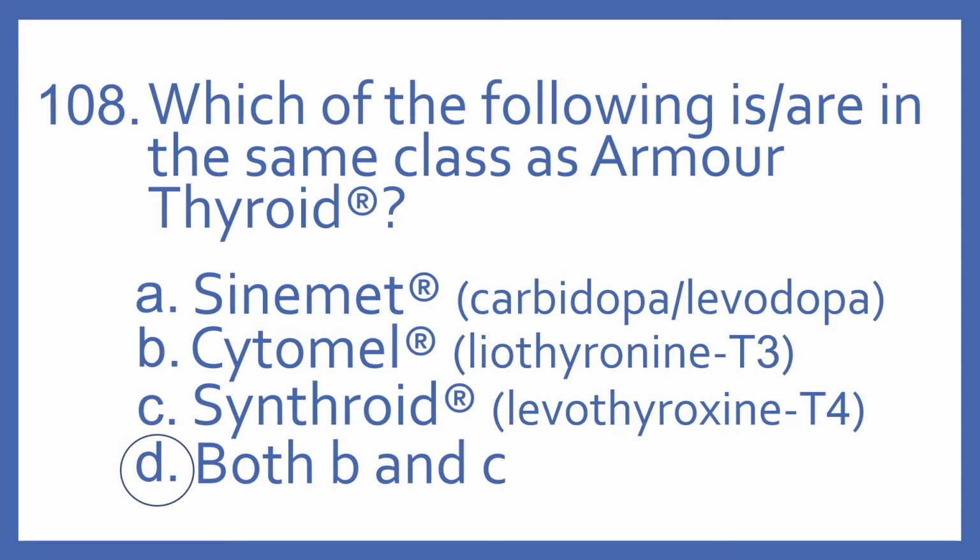These are all thyroid hormone medications. Cytomel is liothyronine, which is a synthetic T3 thyroid hormone. Synthroid is levothyroxine, which is a synthetic T4 thyroid hormone. And Sinemet, that's a medication for Parkinson's disease. It's a combination of carbidopa and levodopa.